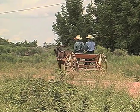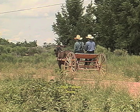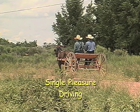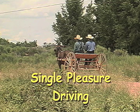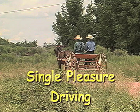You pleasure driving enthusiasts have been patiently waiting for us to get to this section. A lot of the dynamics you have already learned also apply to driving the single horse. Draft horse teamsters should keep watching because we are going to finish this section by putting a draft horse to a cart.